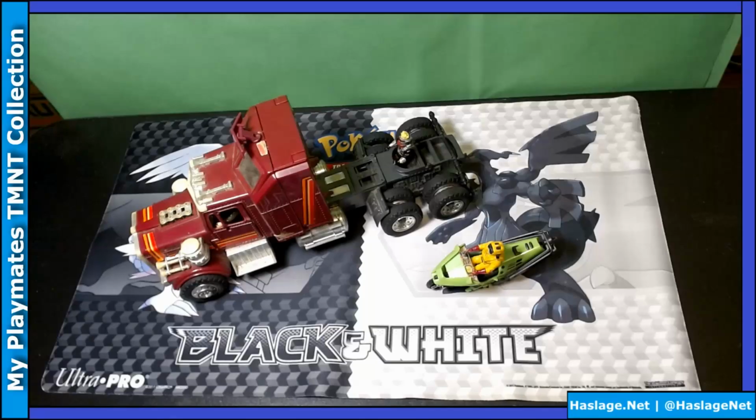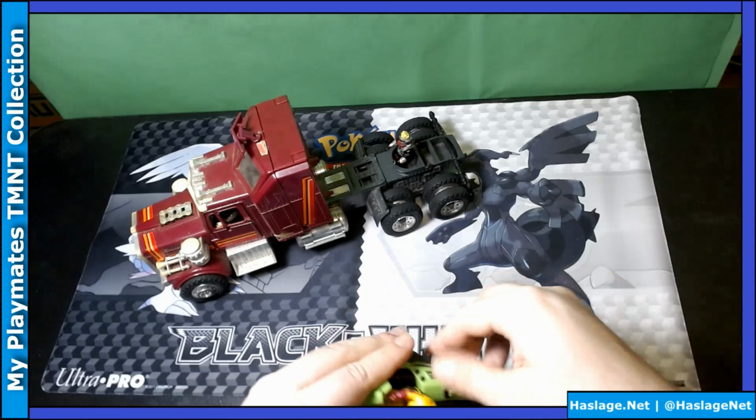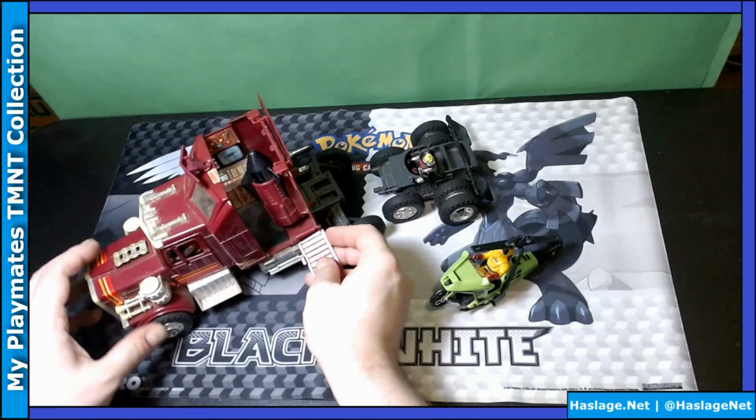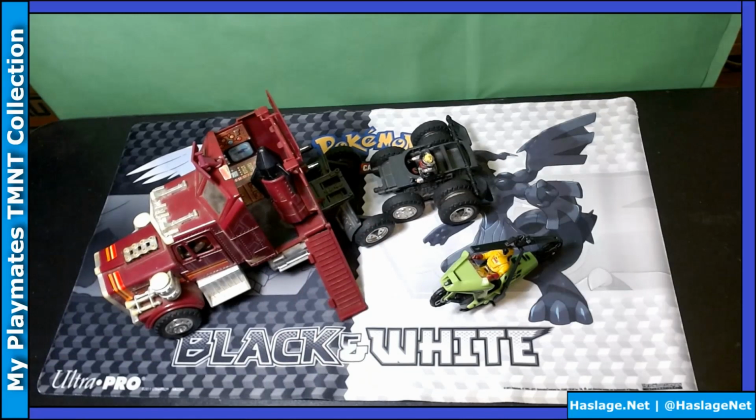In 1985, I received the Masked Rhino semi-truck and a motorcycle that turned into a helicopter. I never received any other toys in the series.